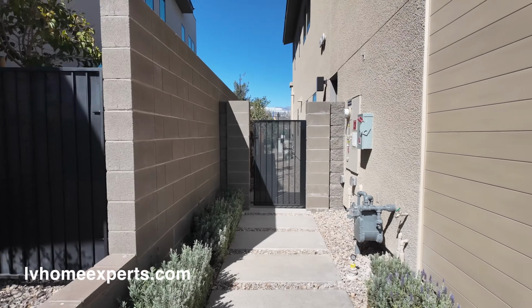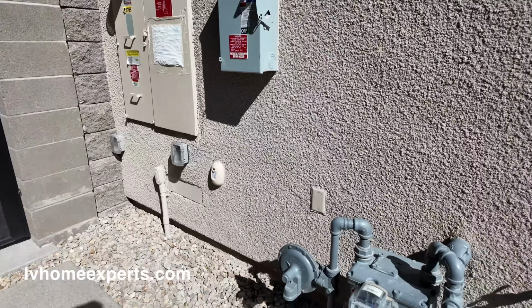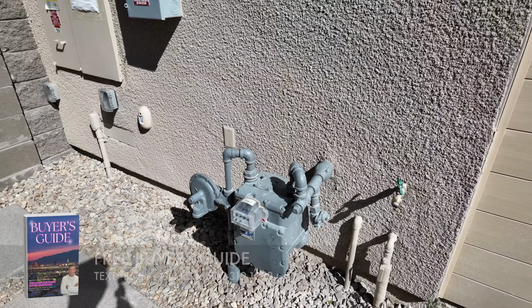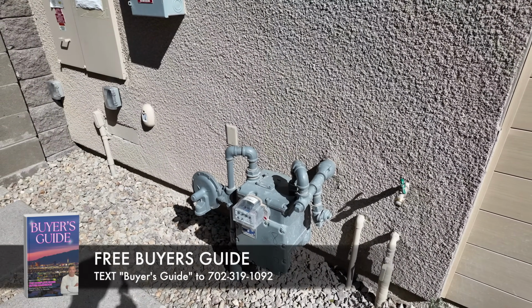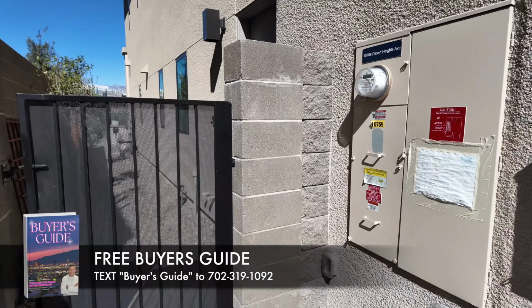Let's take a look at the side over here, see what we got. We've got a 2-inch gas meter. So these are the kind of things that you're gonna take a look at. Depending on how large the home is, you can go from 1.5 inches to 2 inch. Typically when it's a 2-inch, that means it's just a bigger house.